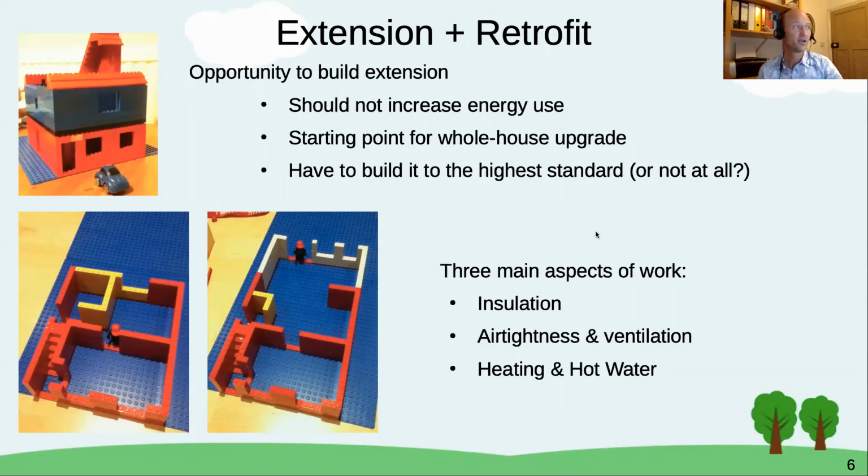So I thought, okay, why don't we build this to the standard we would like the whole house to be eventually? Whether we would ever reach that, we didn't know. But something I picked up from, I think, the Green Cottage blog, is to have it built to the highest standard, or maybe not at all. Again, I won't focus on all the details of the build, but I'll talk a bit more about the main aspects of the work: insulation, air tightness, ventilation, and then a few words on heating and hot water.